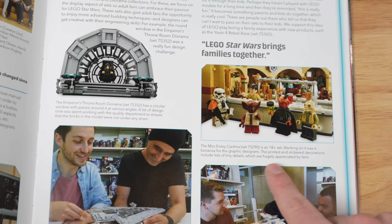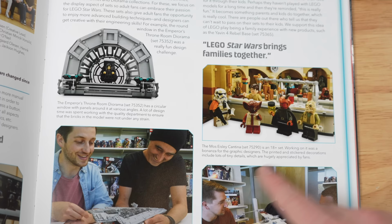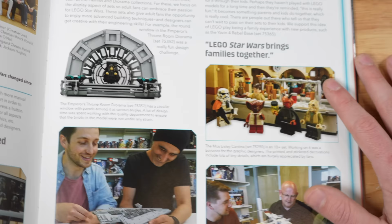Wow. No, first off, yes, tiny details are hugely appreciated by fans. So when it's the opposite, of course, we don't appreciate it, by the way. But like Clone Troopers, hello. But why not use a cool behind the scenes picture? Same for the Emperor's Throne Room.